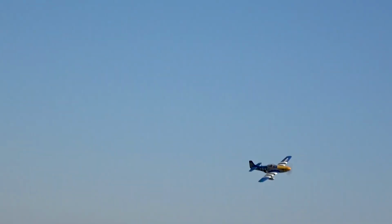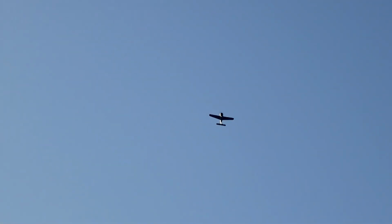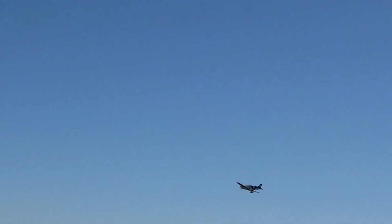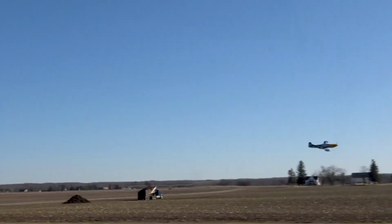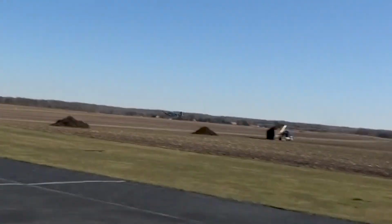Let's do that again, Bobby. Coming right at you. Tight. Turning the other way. Dude, you smoked me. You hear it? A little overspeed there. That truck.